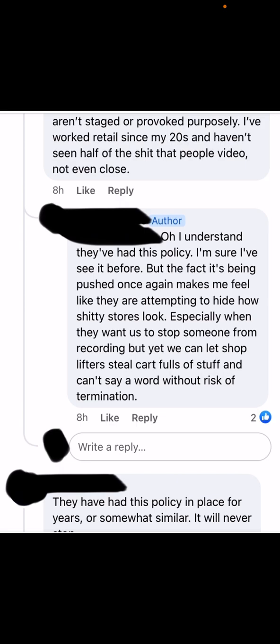Yeah, did y'all know that? They will get fired from stopping a shoplifter? I don't know if you guys knew that. But they worried about couponers and penny shoppers. Okay, make it make sense.